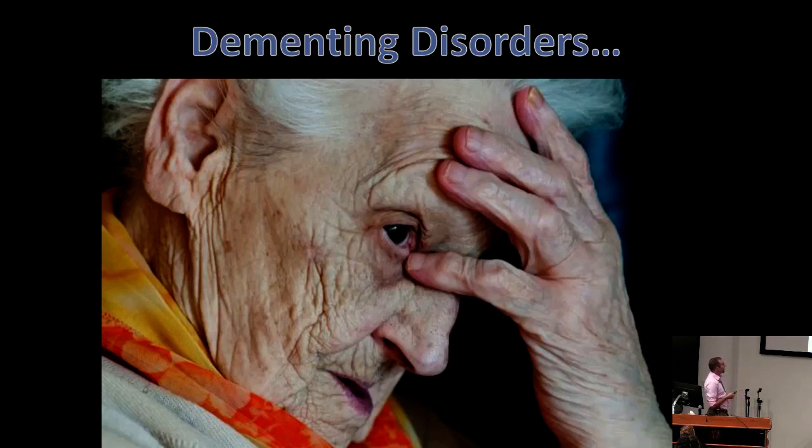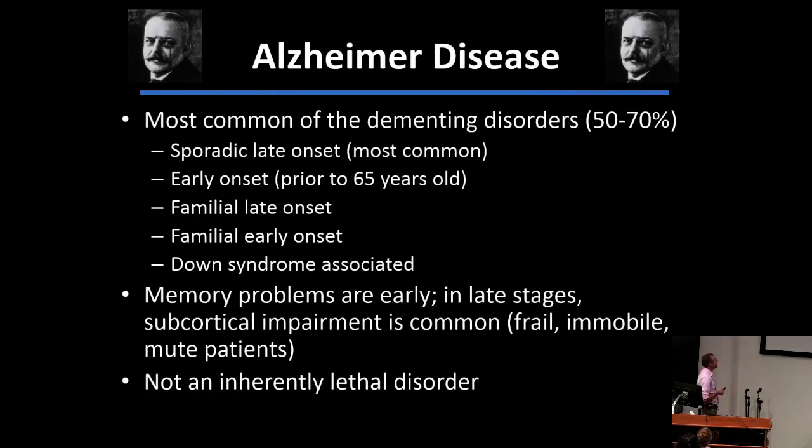All right, let's talk about dementing disorders. First and foremost, the one that's most important, the one that you'll see most often, is patients with Alzheimer's disease. So about 50 to 70% of clinical diagnoses of dementia fall under the rubric of Alzheimer's disease.